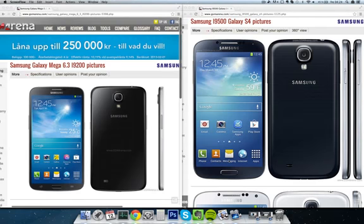The price is definitely going to be interesting on the Galaxy Mega. If it's going to be priced at around a mid-range device, that is going to be a very interesting phone.